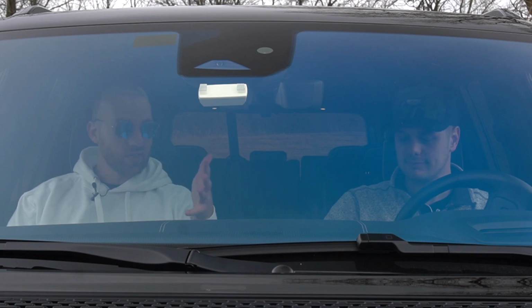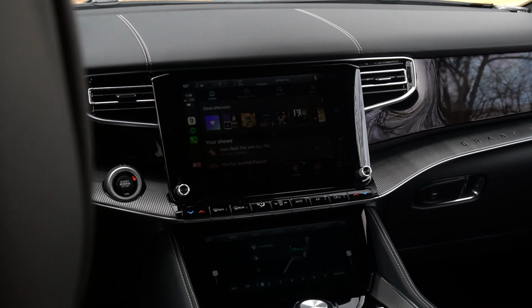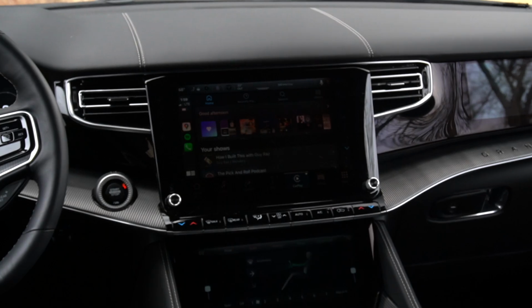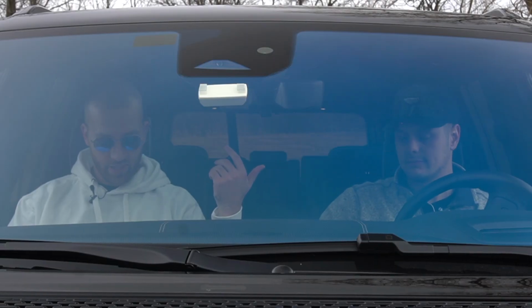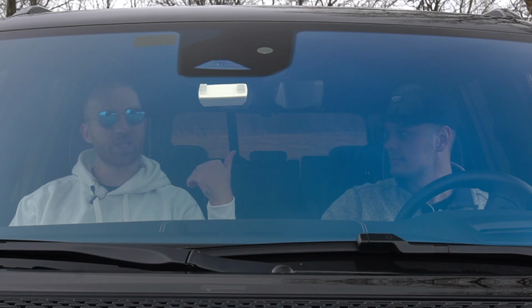It's primarily dominated by screens. You have 8 screens, if you include the mirror, which is a screen because you can do the thing. Yep. And it's a total of 72 inches.